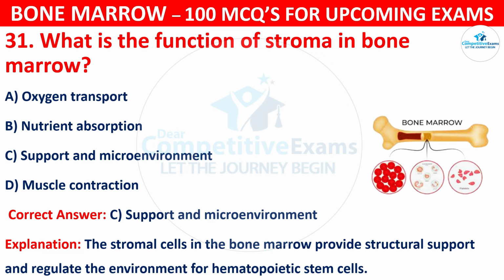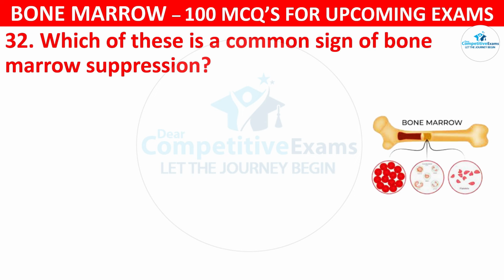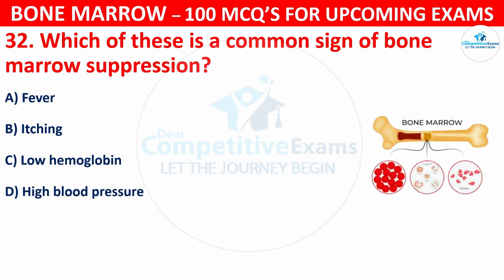Question number 32. Which of these is a common sign of bone marrow suppression? Your options are fever, itching, low hemoglobin, or high blood pressure. The correct answer is C, that is low hemoglobin.